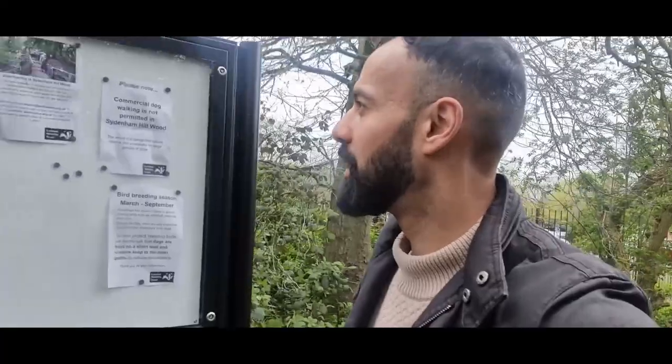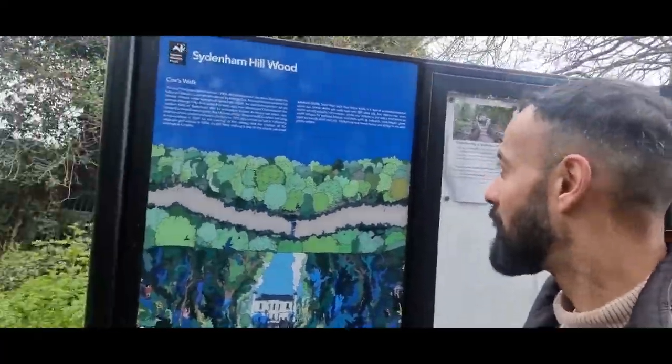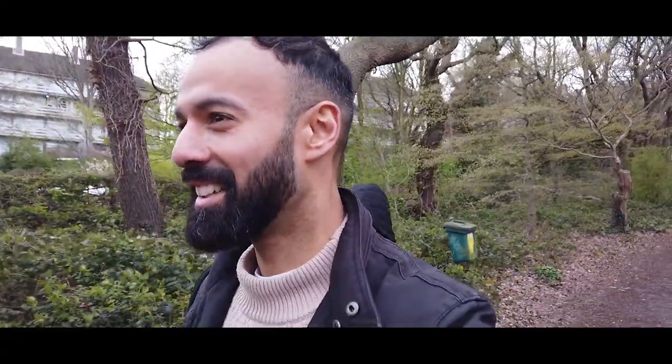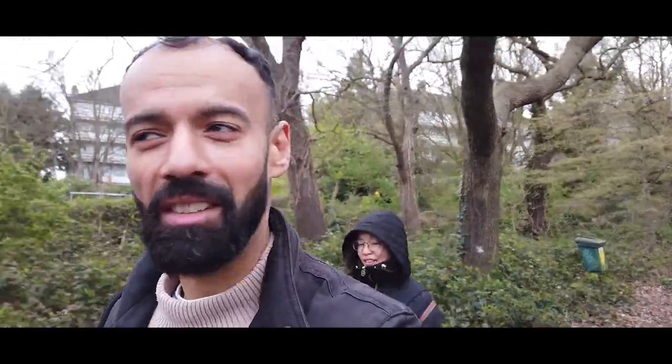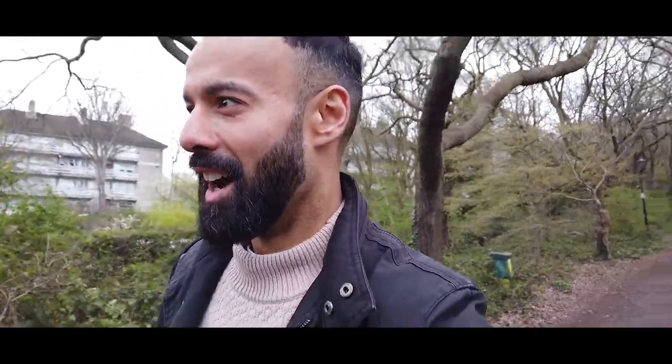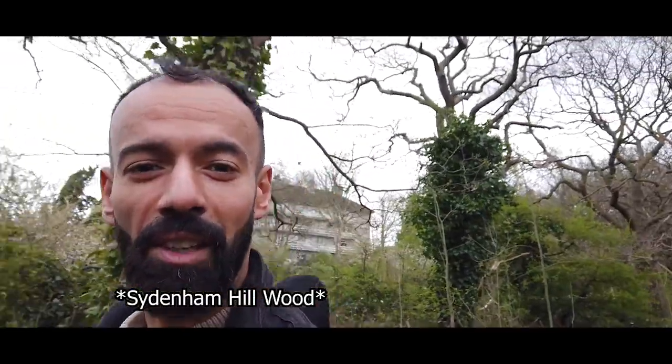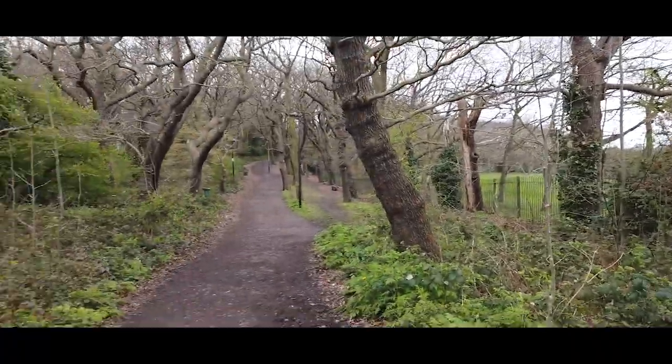Sydenham Hill. Wood, that is. Hello everyone. How's everyone? It's a beautiful day. A bit windy and rainy, that is. I'm in South London. It's different because I've always been doing North London. And we're at a place called Sydenham Hill, as you've just briefly seen. Let's have a look. Here we are.